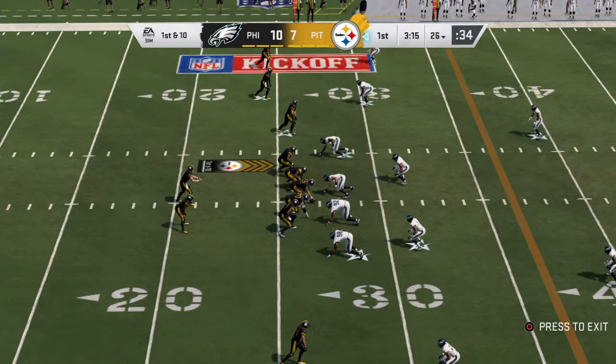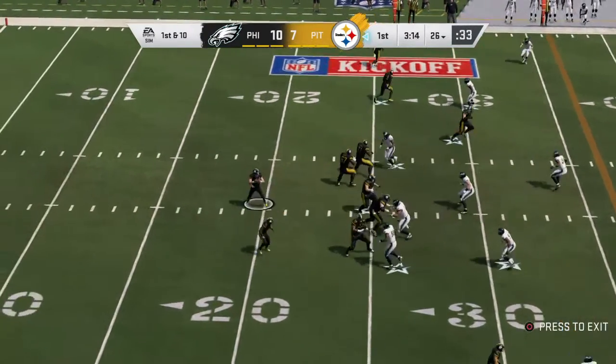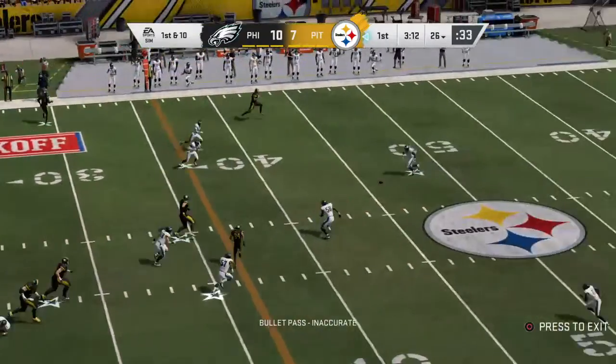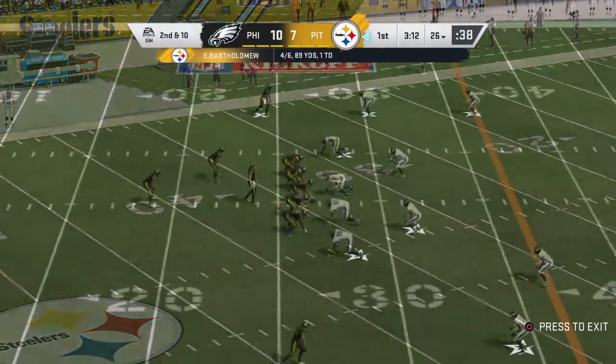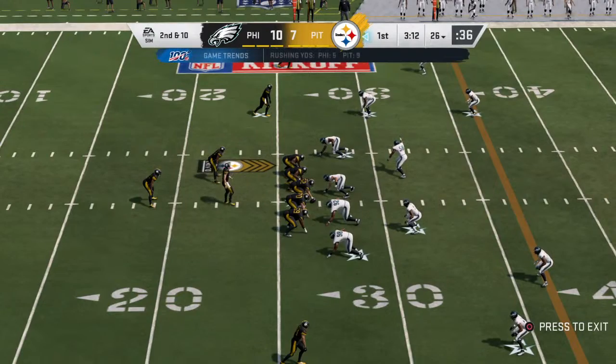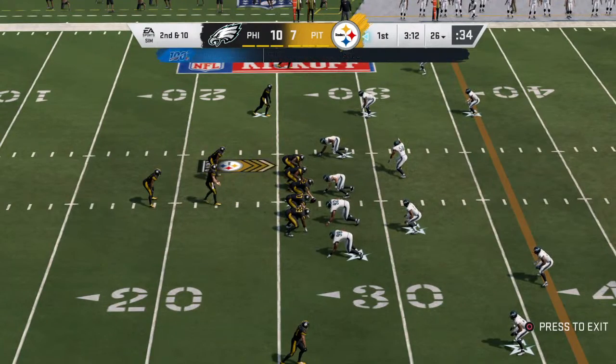Get that ball, Dean. Let's get that ball. 36, 36. Go.